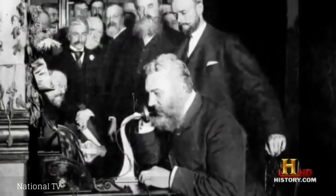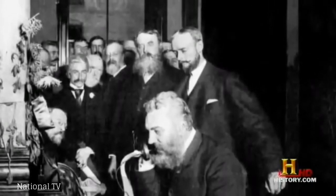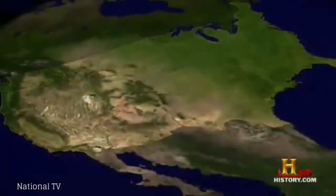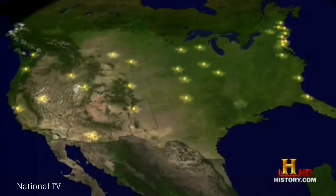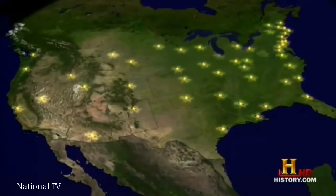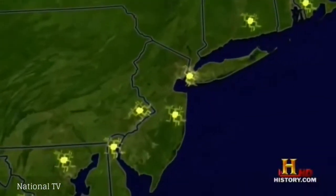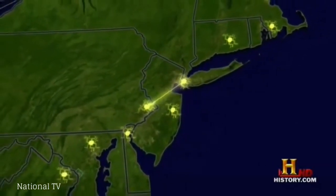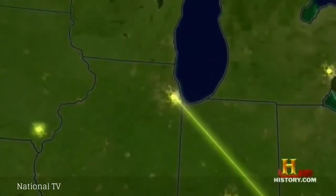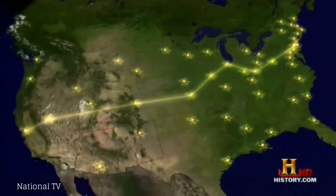AT&T and its research arm, Bell Laboratories, then set out to complete a long-distance network that would connect cities across America. Soon after the telephone's invention, small citywide networks called local exchanges quickly sprang up across the country. But there were no lines connecting one local exchange to another. In 1885, AT&T laid their first long-distance cable between New York and Philadelphia. 7 years later, it was possible to call from New York to Chicago. By 1915, you could call from New York to San Francisco.